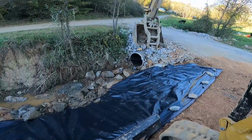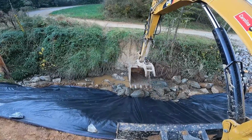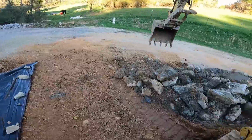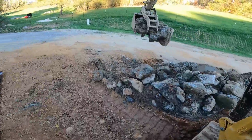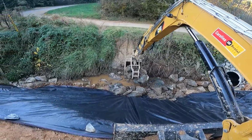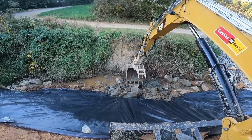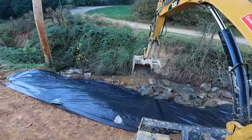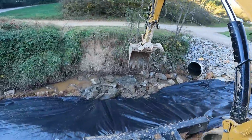Well, that grab wasn't too great, was it? I see, I can't leave those rocks just kind of willy-nilly. This bank does slide off. See, I've got to fill this hole down here with some dirty rock. I've got to reestablish this creek bottom, because if you just put rock along this bottom here, it can slide off across the creek bank, and then you lose all the rock that you got stacked.